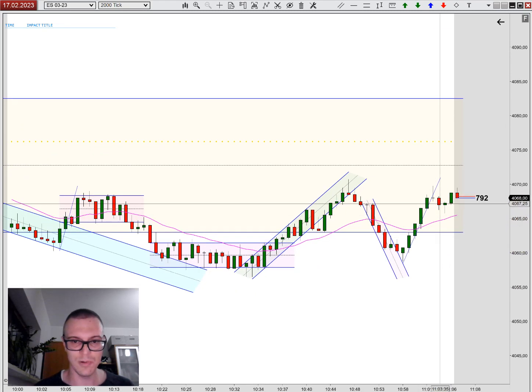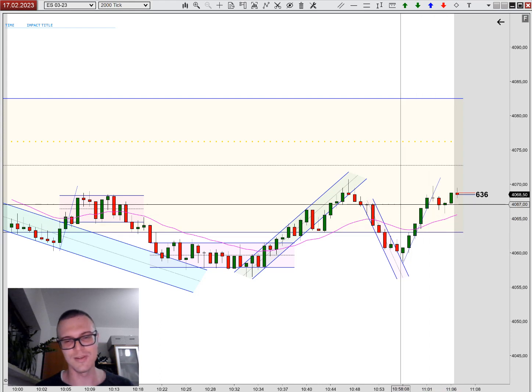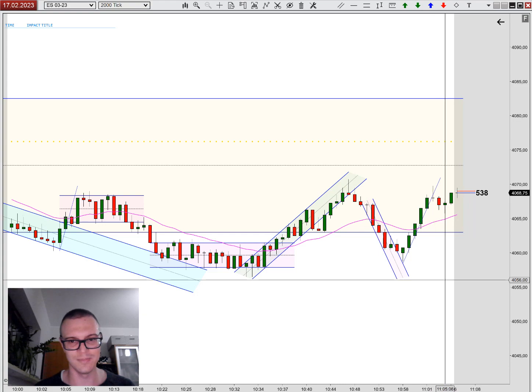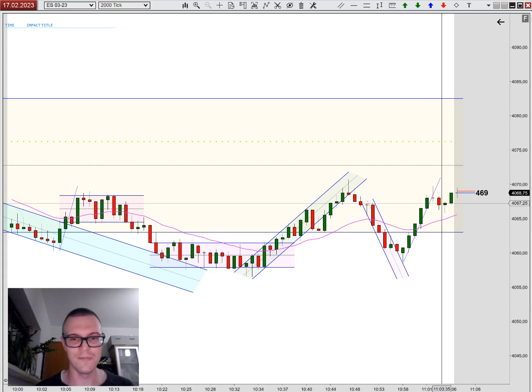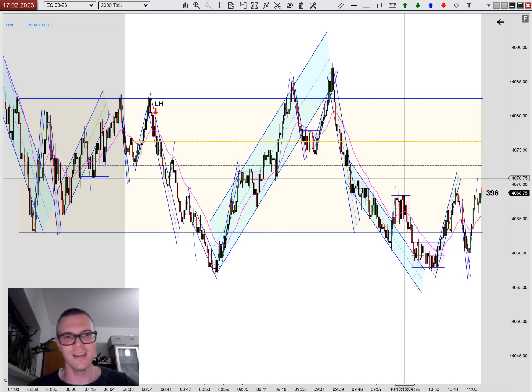This is the same story as before. It's flying above the EMA. We would like to see a pullback right at the EMA. So cannot take. This is also only first entry. So yeah, that's it for this trading day.